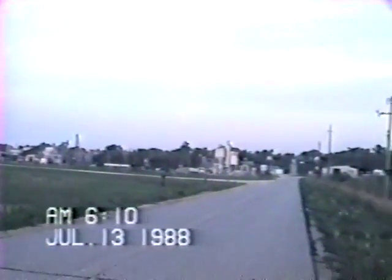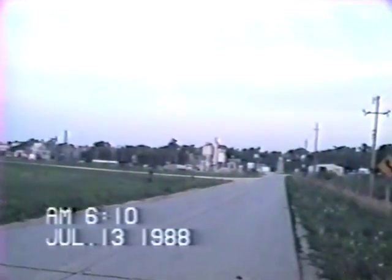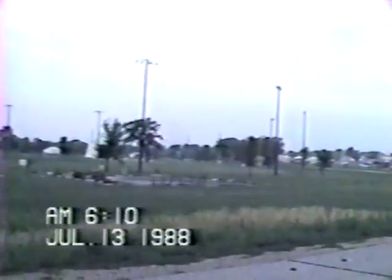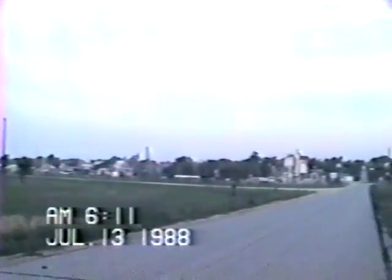Six o'clock in the morning. We're looking down now at the old Highway 2, the 102 bridge, just looking down into town. It has absolutely no meaning to this film other than the fact that you can see the town from the east.